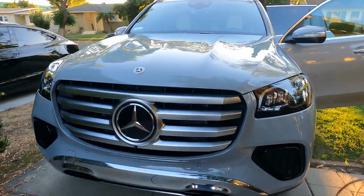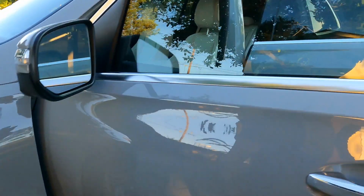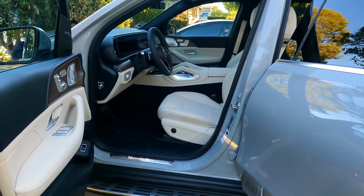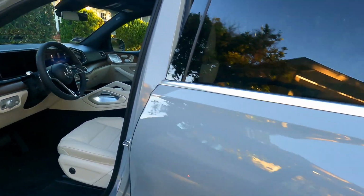Nice color, this color stays. It's more like it holds the value of the car, this color.